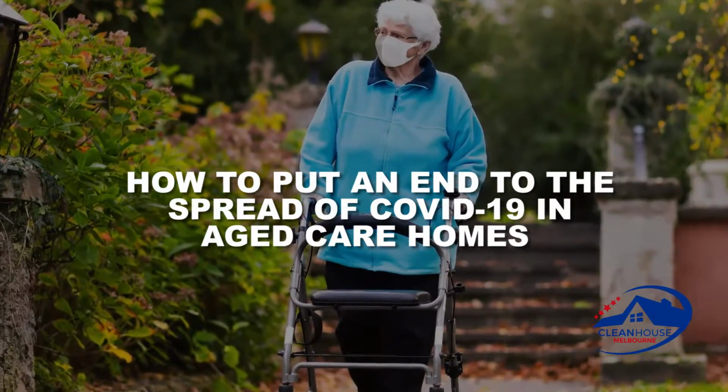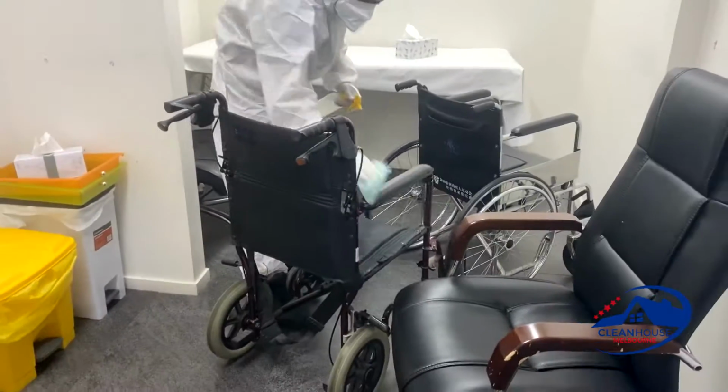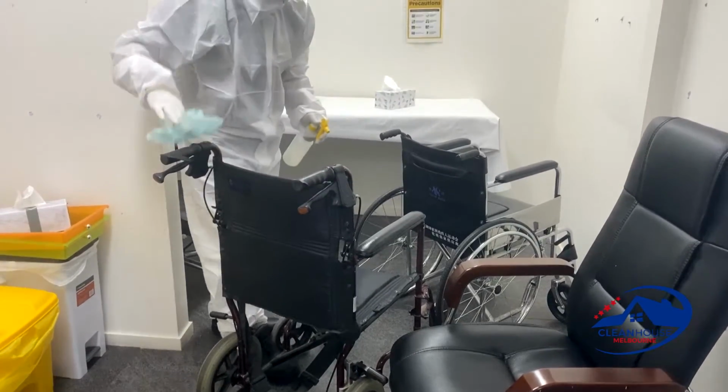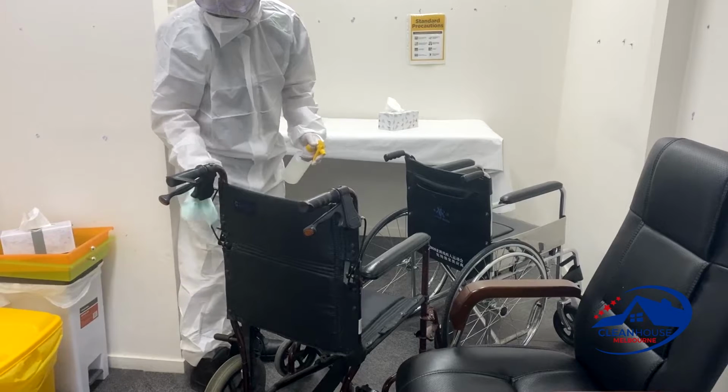How to put an end to the spread of COVID in aged care homes. Restricting the effective control and prevention of the infection can make it spread. There is a need to take proactive measures to protect the health of the people in aged care homes.